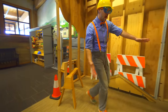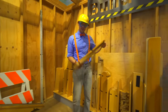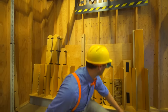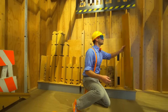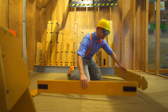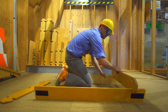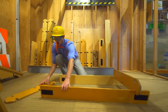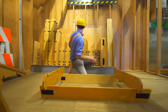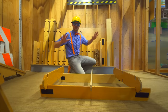Okay. Now, all of our lumber is over here. Let's grab two of these. One, two. Let's put them down on the ground. And let's get two really long ones. And go like this. There we go. Oh, nope. Let's go like that. Okay. Here we go. This is the foundation of our house that we're building. Okay, ready? You stay there, and I'm just gonna start to build.